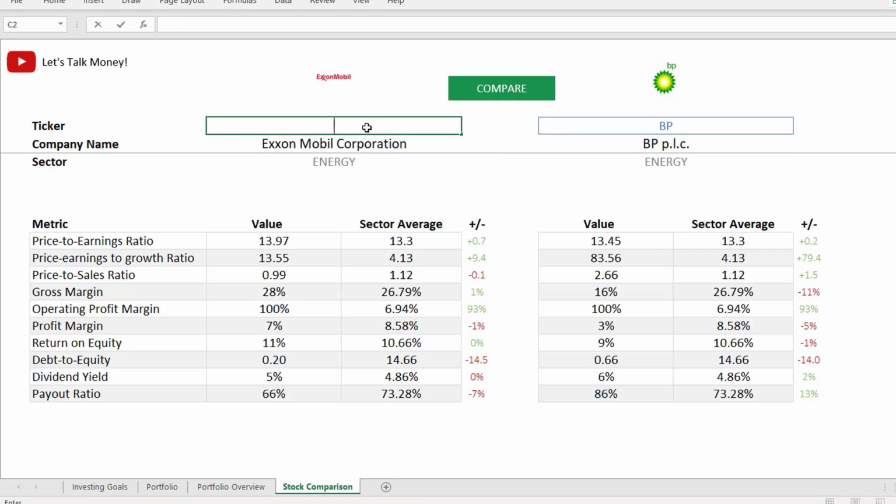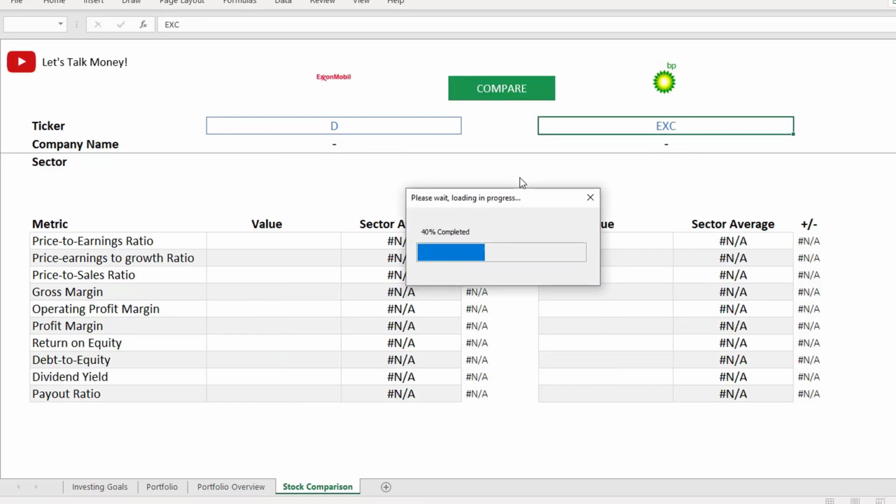So our first 2 stocks we'll compare are Dominion Energy, ticker D, and Exelon, ticker EXC. Now if I click this compare button, the spreadsheet is going to pull that data for those 10 fundamental measures as well as the average for the sector.